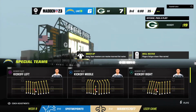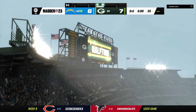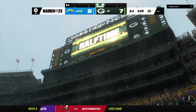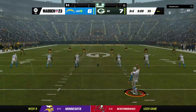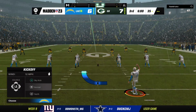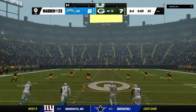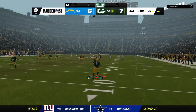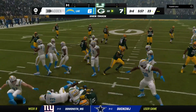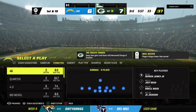Welcome back. Charles and I settled into the booth, ready for quarter number 3. Forecast calling for more of the same. The rain set to continue as we are underway in the second half. A fairly short kick from the 14. And makes it across the 20 as his guys will set up shop at the 23-yard line.